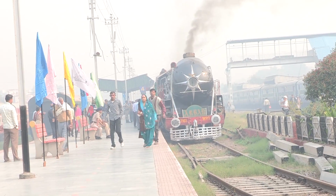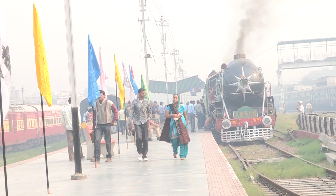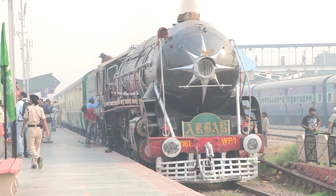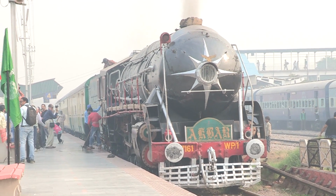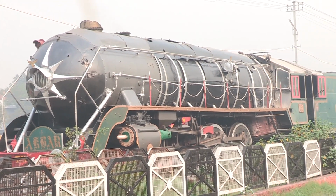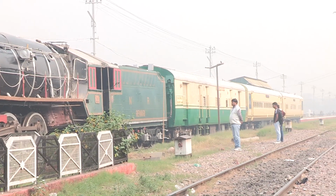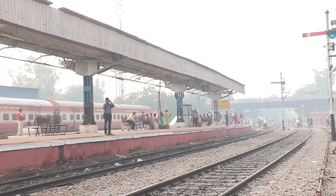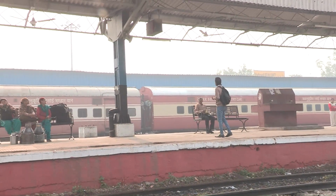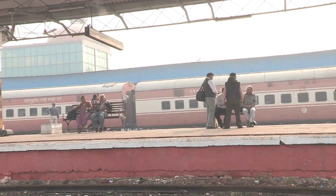Our steam locomotive for this trip is the same locomotive that we had in March last year, a WP class loco, one of the largest locomotives on Indian railways, number 7161. I've already referred to the fact that we had significant steaming problems with this locomotive, both in getting up steam and maintaining steam during the trip. In fact, at one point the locomotive stopped on the main line and the crew were obliged to drop the fire onto the track to avoid further problems.